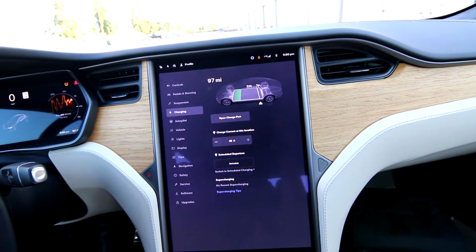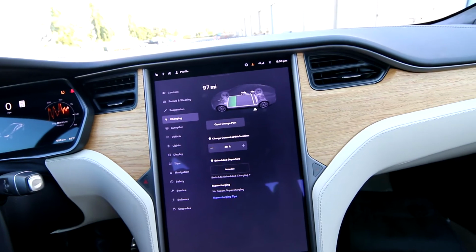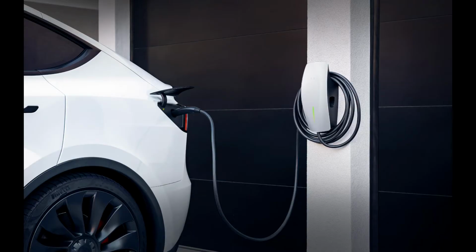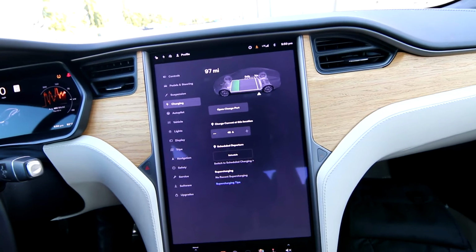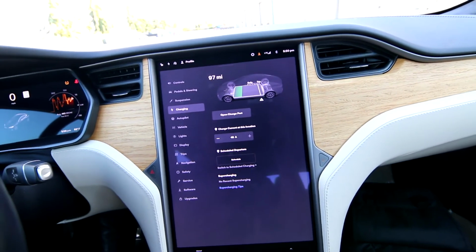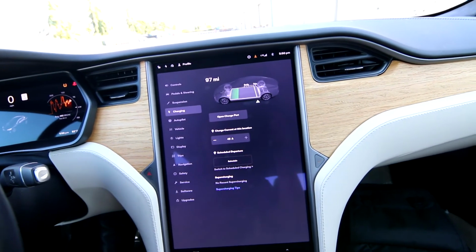But you can upgrade to 220 charging, where that can add 20, 30, 40 miles an hour of charge at your home. You can set it up in your garage, or have an electrician set up a pedestal if you can't attach it to your house. So lots of cool features there.